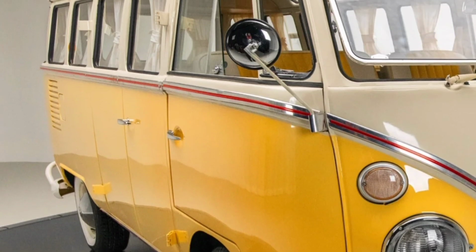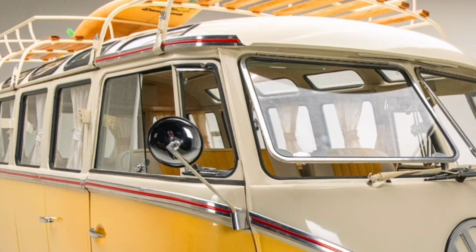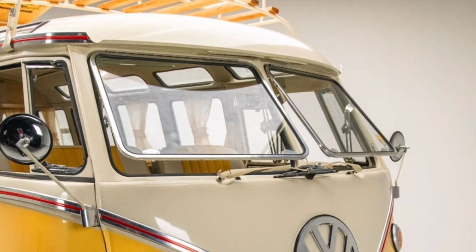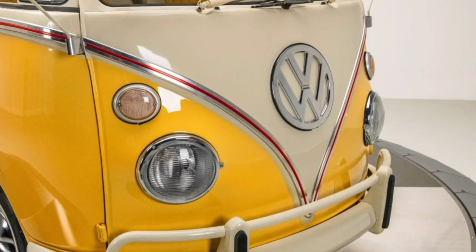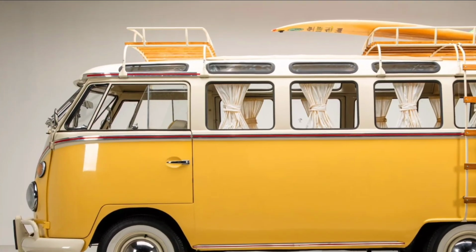Whether you're navigating urban streets or taking a weekend escape to the countryside, the suspension ensures minimal cabin disturbance and superior ride quality. The road grip of the Microbus is remarkable for a vehicle of its size, thanks to its low center of gravity and wide track width.